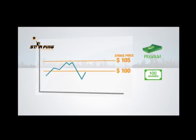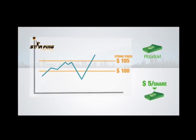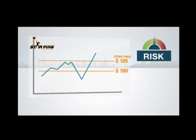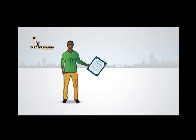But if the stock does move higher than $105, the option would likely be exercised and the investor would be forced to sell his shares. However, he still made a $5 profit per share in addition to the option premium, less commissions and fees. But keep in mind, there's a risk of missing out on further gains if the stock goes up even further. There is also the risk of the stock's price going down, but that can happen any time you own a stock.